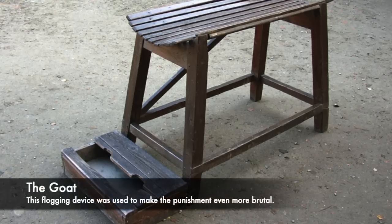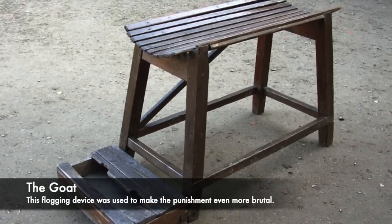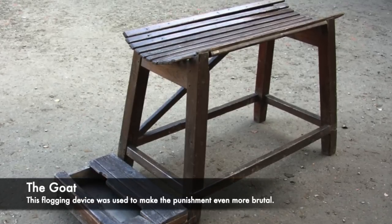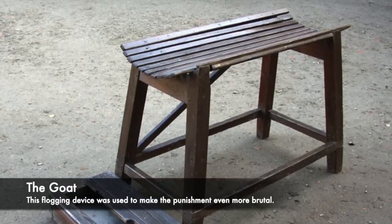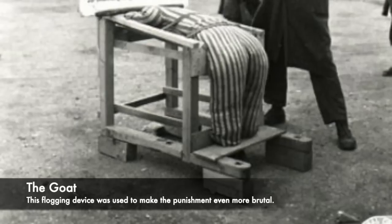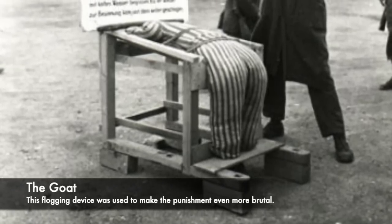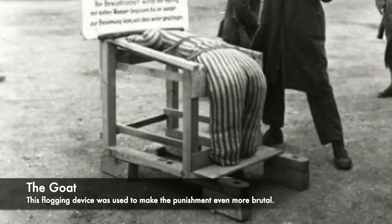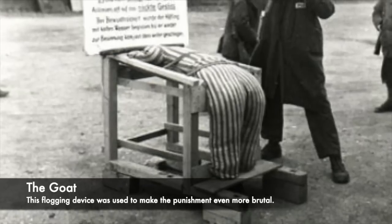This was a simple change to flogging, and it was also used in different concentration camps all inside the Third Reich. The Auschwitz goat was simple. It was a box in which the prisoner's feet were secured and locked inside of. They were then pushed over, resting on the goat. This was a wooden table which was curved at each side, and the prisoner and victim was then forced forward onto the table. Their arms were pulled forward, stretching them slightly.